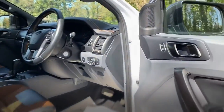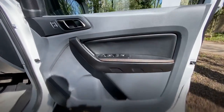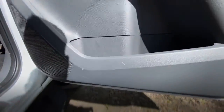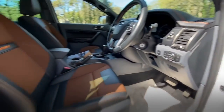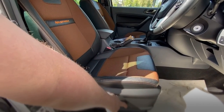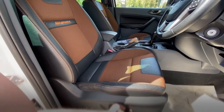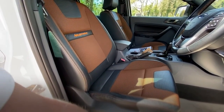Right, so onto the interior. So the driver's door card is in great condition. There's a couple of little marks, nothing serious. Electric windows times four, we'll show those working in a second. So the driver's seat is fully electric. Works as you would expect, forwards, backwards. You can bring the base up, bring the height up, and obviously the backrest will go forwards and backwards as well. Just bring that right down.